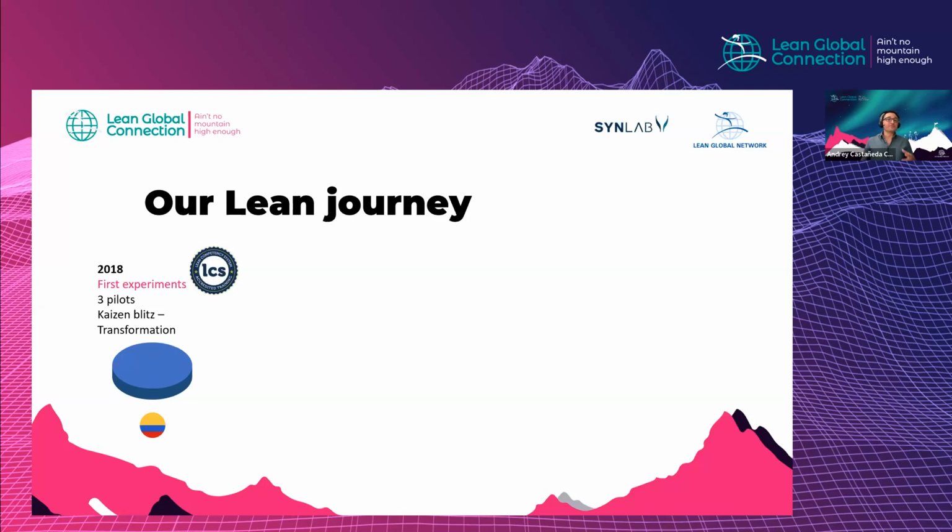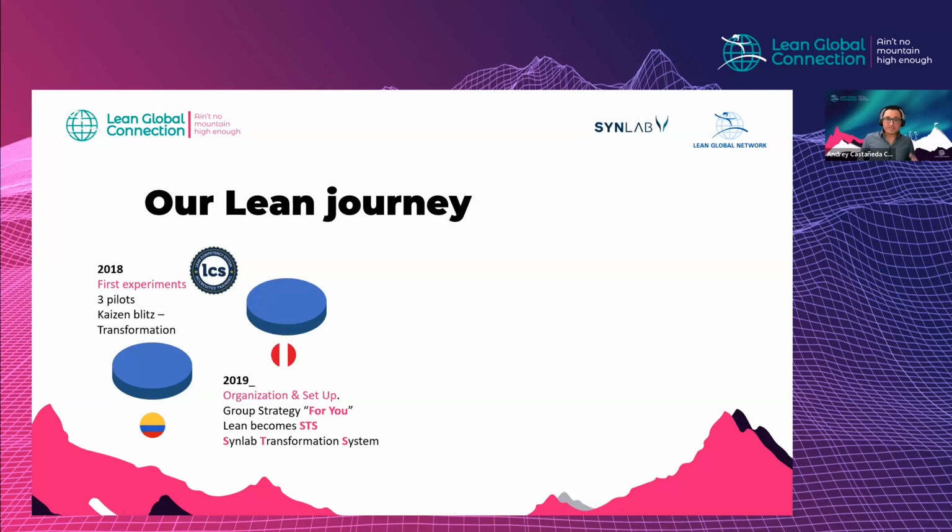Once we had the first learnings, the first results, and this first idea of how to do it, we structured our program, which we call STS, Synlab Transformation System, and we rolled it out. We just went to the countries and rolled it out. In that moment, we touched, for example, Peru, but we also came to other countries around Europe. We started deploying our program, training, and selecting our first group of change leaders.